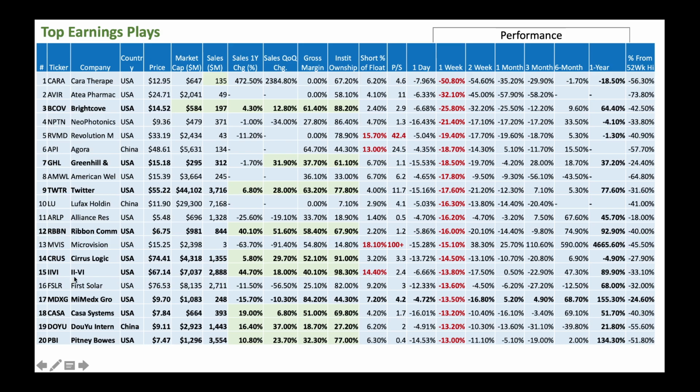Next is one of my favorites, II-VI. This is also into scientific instruments, and the company has got a very good sales growth, 44% for 1 year, 18% quarter over quarter, good gross margin, nice institution support as you can see here, and a little bit high float short ratio here, just like your Microvision, same story. So I would buy this stock. It's down 13% for the week, 6% for one day, nice 89% growth for performance for 1 year.